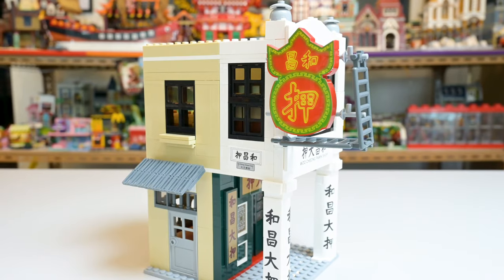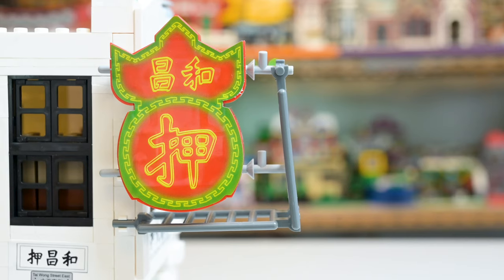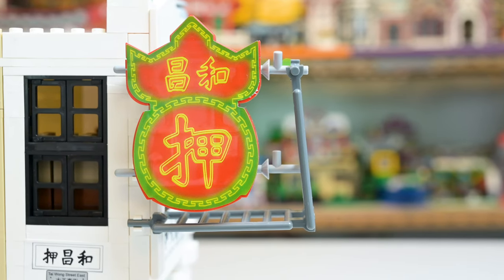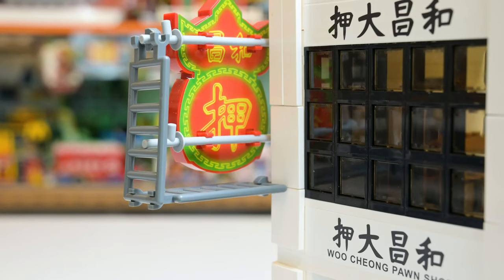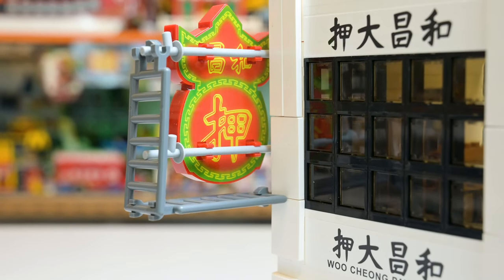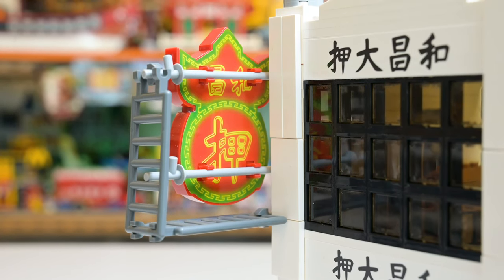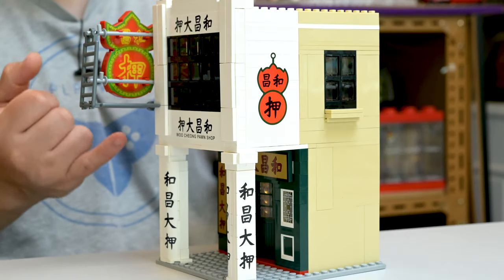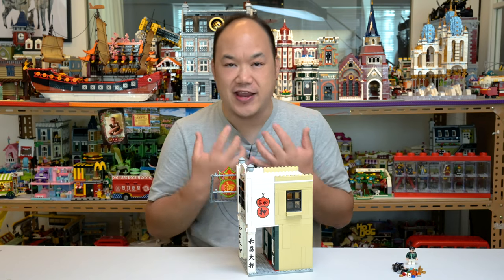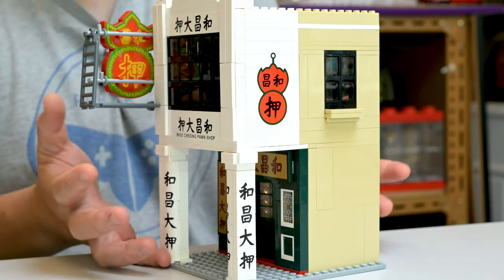So that is an old school neon sign, but like the Kowloon restaurant, it's a sticker on both sides. Yeah, it kind of looks ghetto like that. I kind of wish they could have figured out how to make it more three-dimensional and printed. They got the outline of the sign really well. And I do like the ladder pieces that they use and the pieces that hold them into place. That's actually really cool. That's fine. But yeah, I get it. I wish it was just more detailed in that aspect rather than using a sticker.